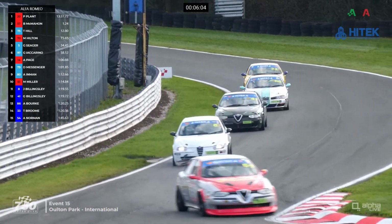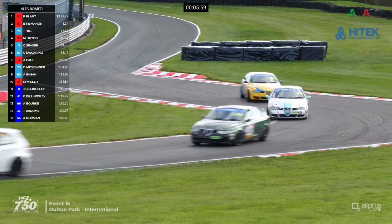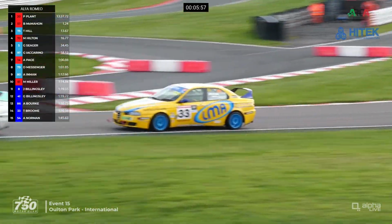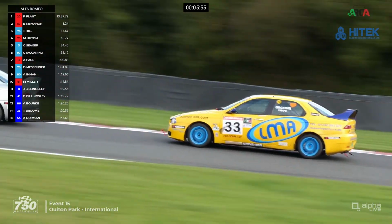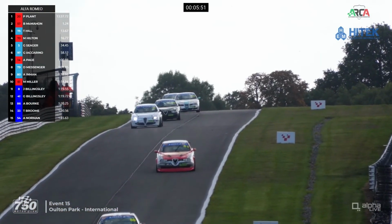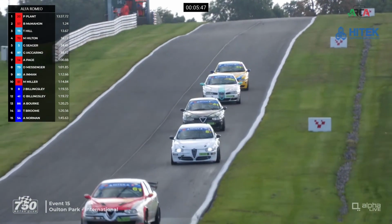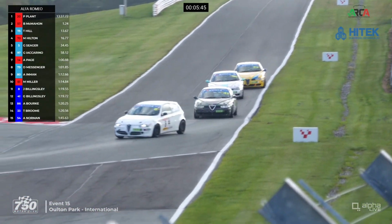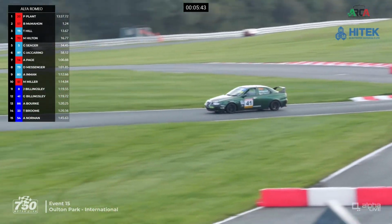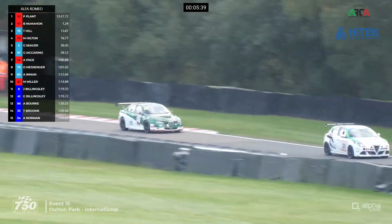The overall lead gap is now just 1 second between Paul Plant and Barry McMahon, so there might be a change for the overall leaders. It's difficult to know what to follow here, because we've got this incredible battle in the Twin Spark Cup, just like we did here at Oulton Park 12 months ago, and we've got a battle for the lead of the race as well. But it's still Billingsleys, plural, that head the way in the Twin Spark class as they get quite close to the back of Mervyn Miller.